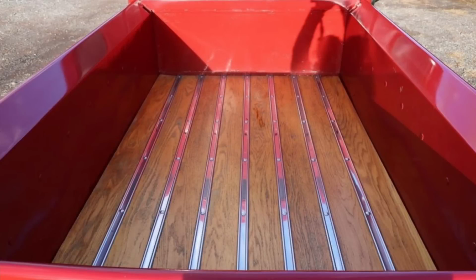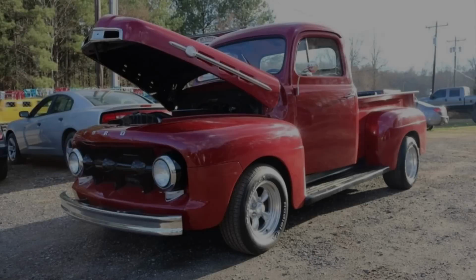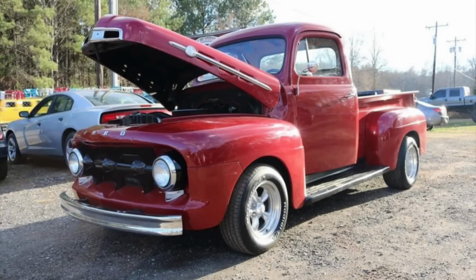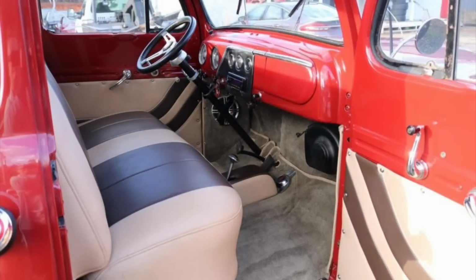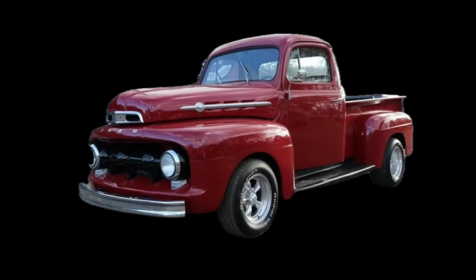It was restored several years ago and has been well maintained and garage kept since then. The body is solid and rust-free with a glossy paint finish, although you may notice a few minor bubbles showing here and there. This vehicle is for sale at a dealership, and the asking price is $20,000 or best offer. They also offer delivery for a nominal fee if interested, and it comes with a clean title.